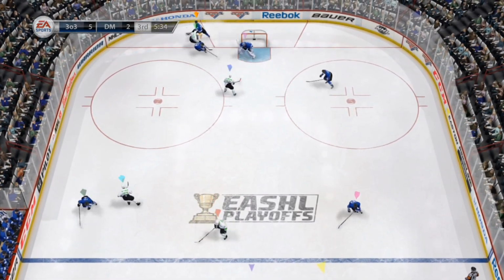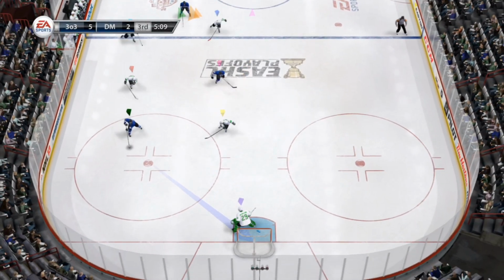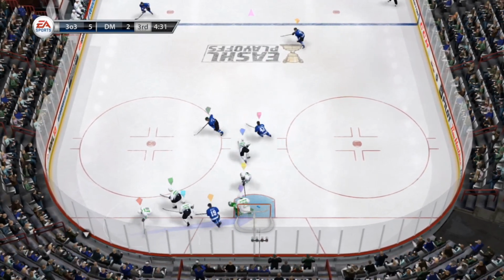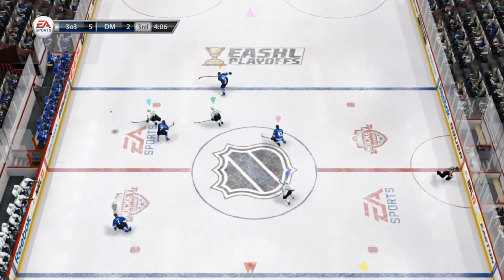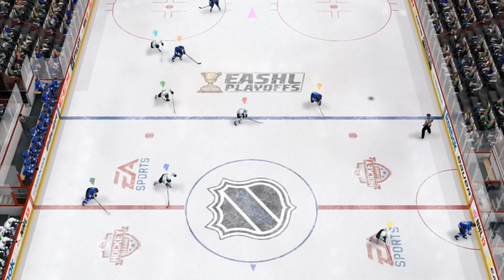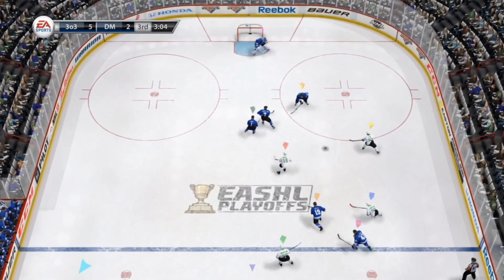Picks that puck up in front of the net. That's in his own defensive end. Dangerous land right there. On the rush. 2-on-1 chance. There's an offensive opportunity. Oh, would he like to have that one back? That's a great scoring area. Good work with the stick. Into the offensive zone.